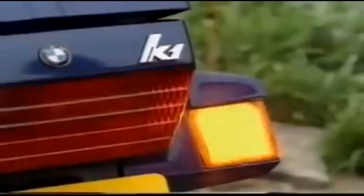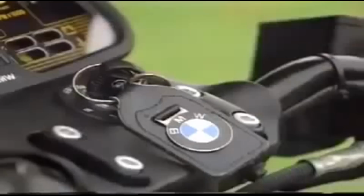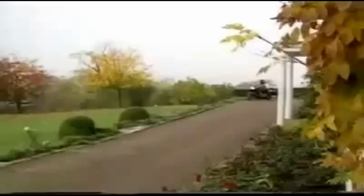And here's another nice touch. On BMW machines, the handlebar position has been criticized. But on the K1 model, the handlebar position is absolutely perfect for the riding position. Oh, see how it feels on the road. The riding position on this sports-orientated machine is very comfortable indeed.